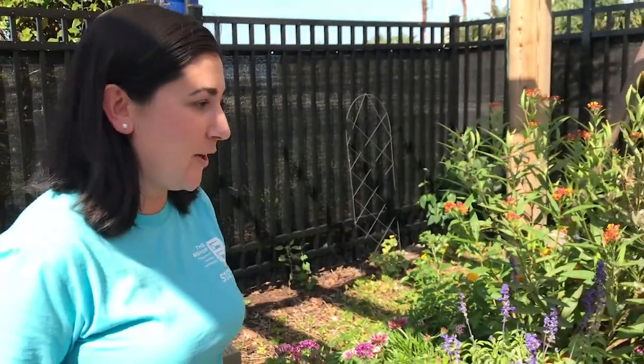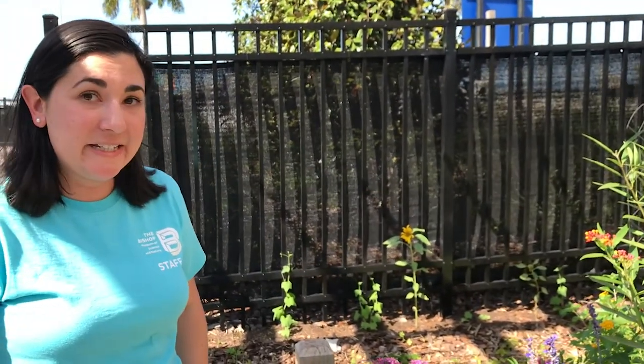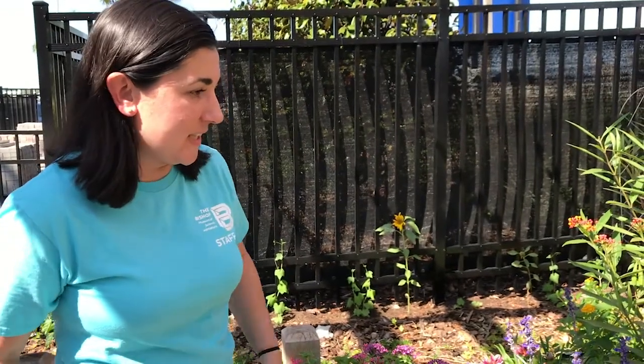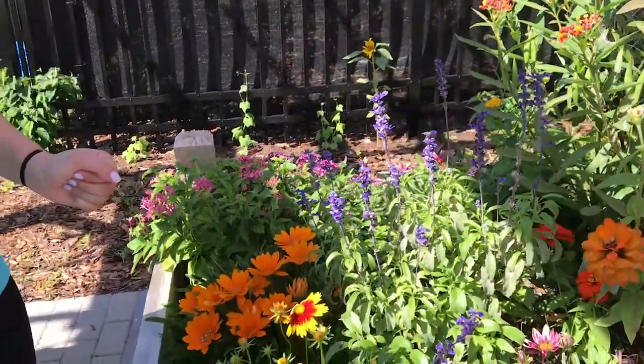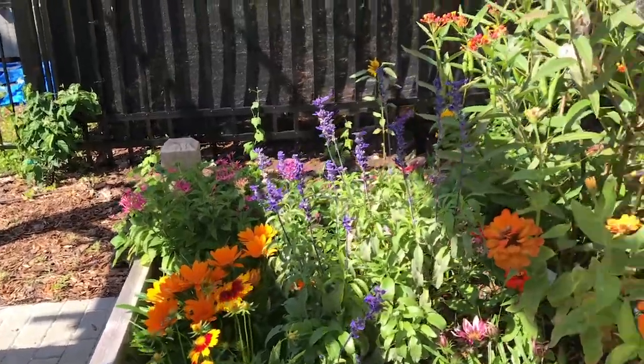Another important part of our garden is our pollinator bed. As you can see, it's bright and colorful. Bright blooms attract pollinators. They love bright colors like yellows, reds, and purples. So hummingbirds, bees, and butterflies love this space. We have great plants in this garden like salvias, blanket flower, and zinnias. But at the center of this garden is the milkweed.